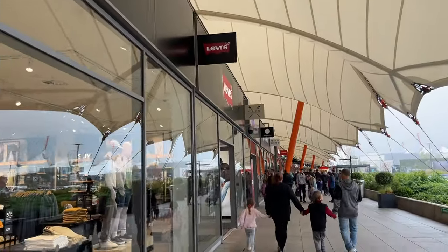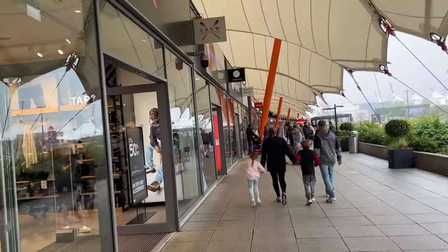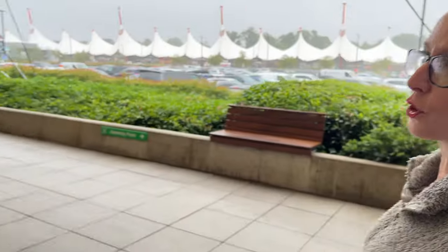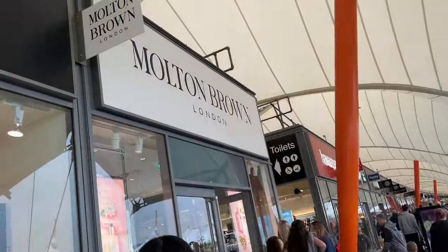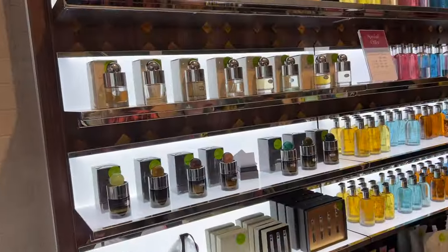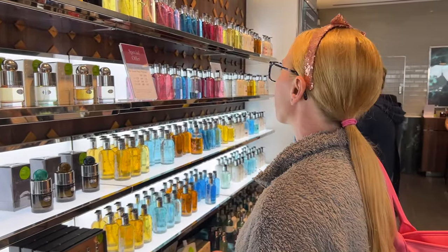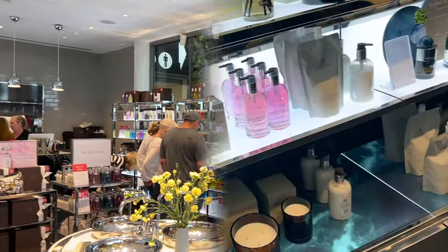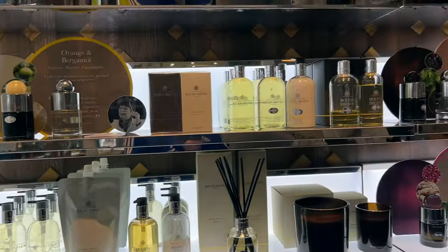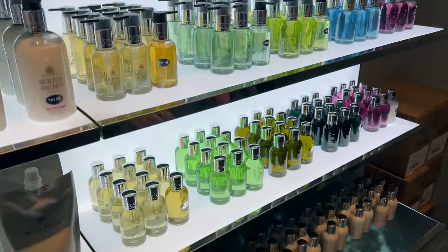I'm sure you did. I see Molton Brown. I think we're going to go in Molton Brown. From what I remember, it's very small. Yes. Quite compact, isn't it? Nice smells though. And here you see Pippa in her natural habitat of smelly shop. It's very colourful in here, I like it.